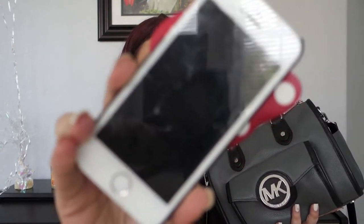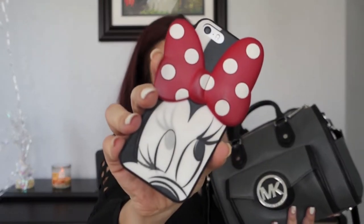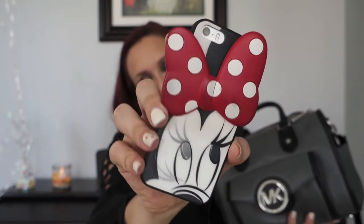So here in this front pocket, I always put my cell phone, and my screen is cracked. My son dropped it. But anyway, it's fine. I'll get the screen fixed pretty soon. I have this case on it that I got from the Disney store. She's Minnie Mouse, she blinks, and I love it. Super cute. I love Minnie Mouse.